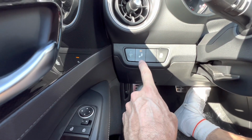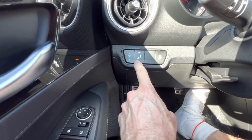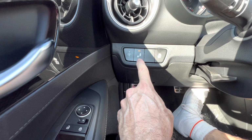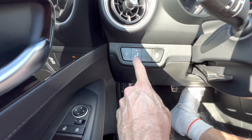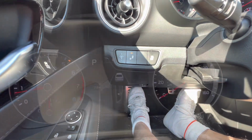This is our safe exit switch, which you can turn on or off. I'd recommend leaving it on, because if you do try to get out of the car and a car is coming up behind you, it's going to warn you that a car is coming and not to open the door. So that's a nice piece of technology. Then we have our traction control off right here.